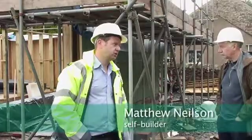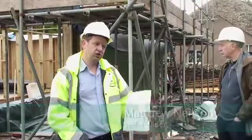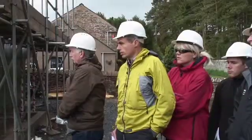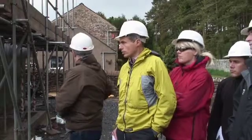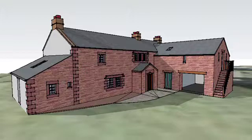Originally we were looking at Code Level 6, zero carbon house, and the idea was, with Greystoke being a traditional old Cumbrian village, to take all the sustainable design elements and put them into a traditional feel. Basically we've got a 5-bedroom house which is going to be stone faced in McLean limestone, laid in lime pointing on the front, with McLean Welsh slate.